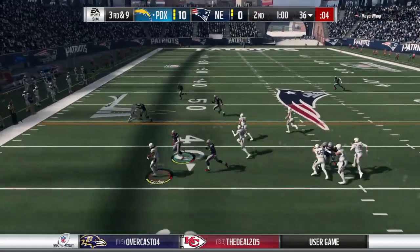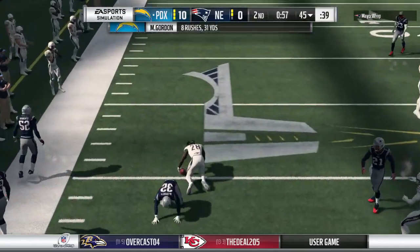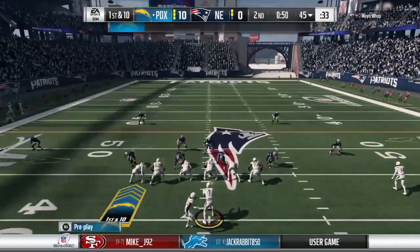They'll run it now out of the gun. And some room to maneuver. And he's got the 1st down as he's up to the 45-yard line. It's a 9-yard gain, and it keeps the drive moving.